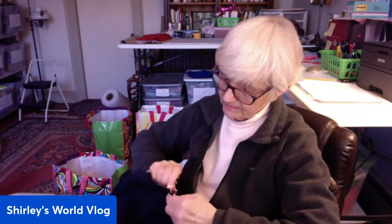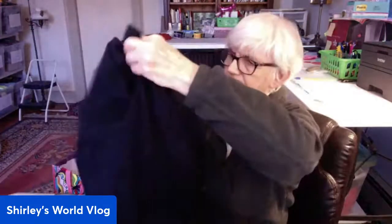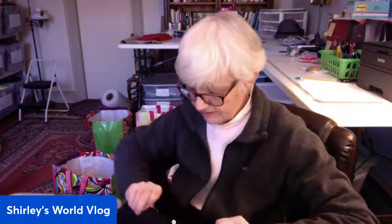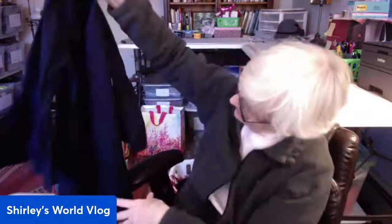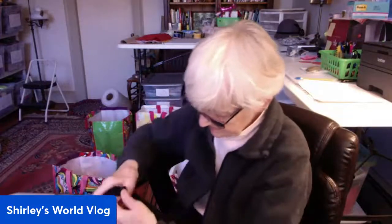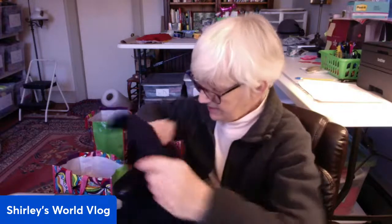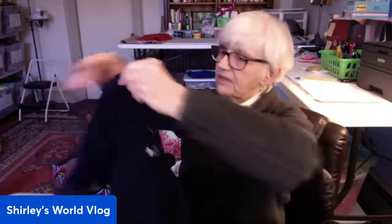This is by Gibson. Still has some tags on there. It's really stiff material. I have no idea what kind of fabric this is, but it's by Gibson. Just straight, has bell sleeves. It's black, I believe. Here's the fabric tag, which is completely blank. Now, why would you put that in there? I don't even know what to say about this. Little top.